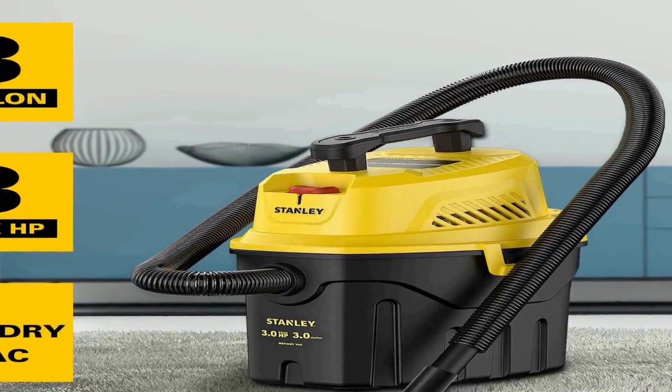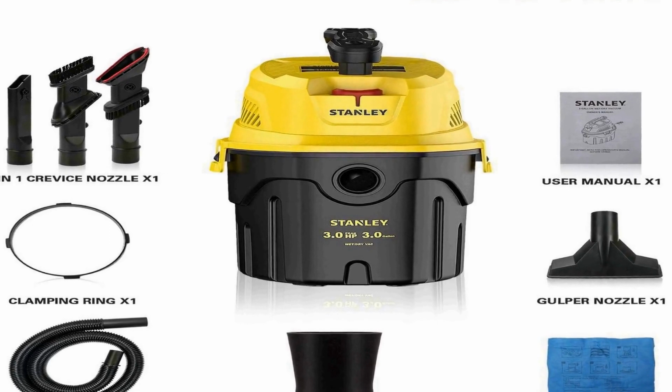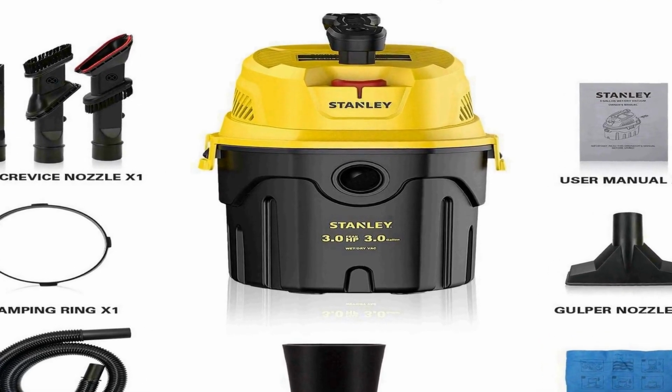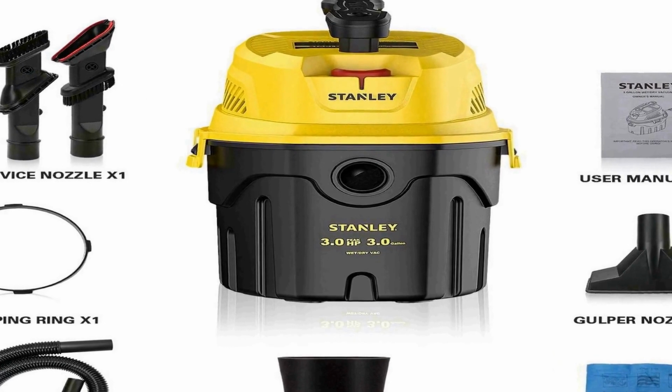Versatile and powerful thanks to the 3-peak HP motor. This vac offers powerful enough suction needed for any cleanup jobs in the car with its 3-in-1 crevice nozzle. All accessories feature onboard storage for easy transport. 2-in-1 function. With this versatile vac, you can vacuum both wet liquid spills and dry debris, dust, saw dust, dirt, or just wrap the power cord on the top handle after using.